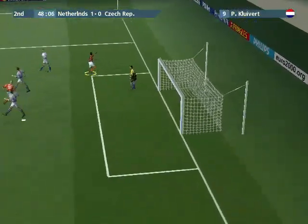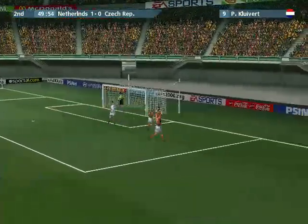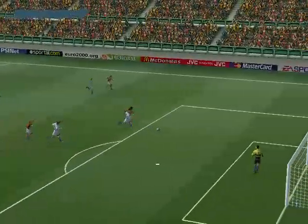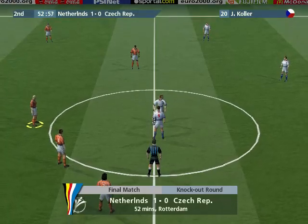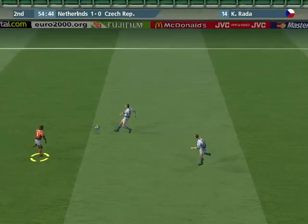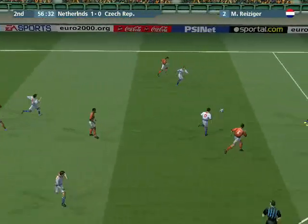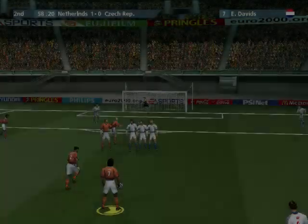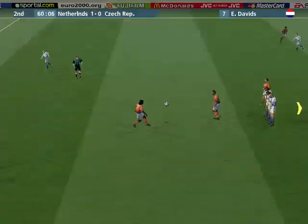Kluivert. And yes, it's there. The defence at sixes and sevens. The goalkeeper not able to do a thing about it. Here's the instant replay. The score 1-0. Sneaks in. Kluivert. So a free kick here then. The referee's signalling where he wants it to be taken from. He's been a bit harsh there, the ref.